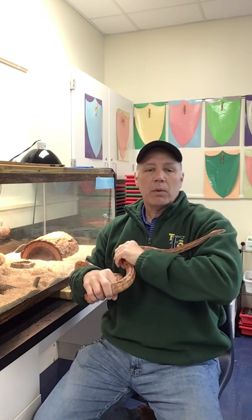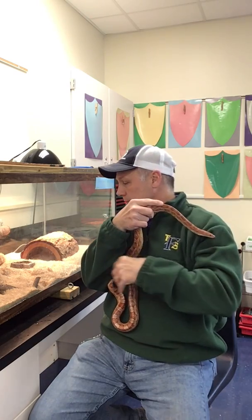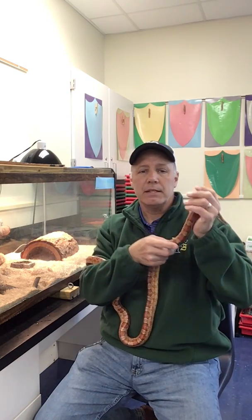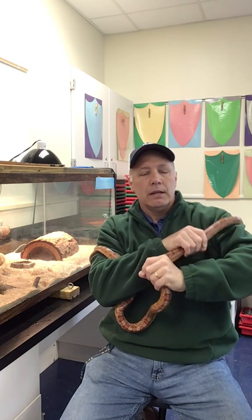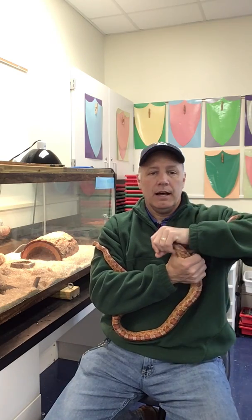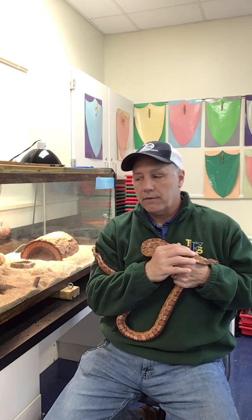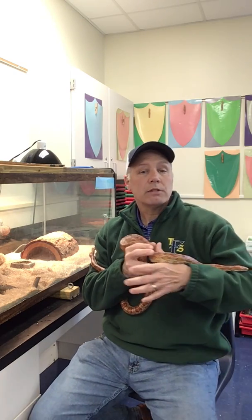As I said, I feed him about once a week a frozen mouse. We thaw the mouse out, and I'll hold it in here above his head, and he'll strike at it and then wrap it up. Corn snakes are constrictors, and that means they wrap around their food, and as the mouse, in this case, if it was alive, would take a breath, it would constrict tighter and tighter, and it would suffocate the mouse, and then it swallows it whole.